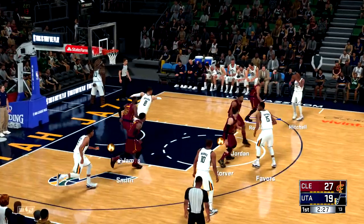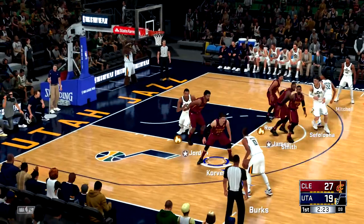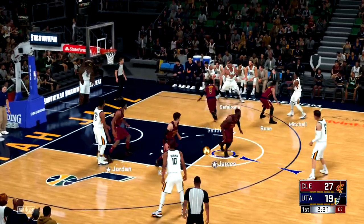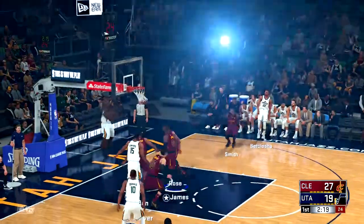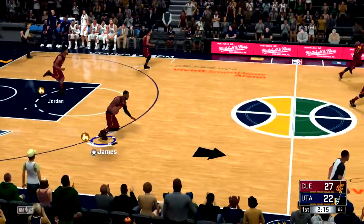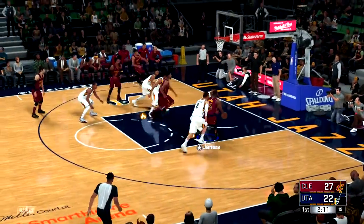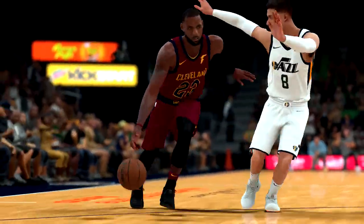And Favors kicks to Mitchell. Favors with the screen. Burks dishes to Jerebko. And here's Sefolosha for 3. And Utah another 3. Well, if you're going to give Sefolosha that much room, you know he's got a great chance of taking and making. Wow. Look out. He's going to put that one in his scrapbook.